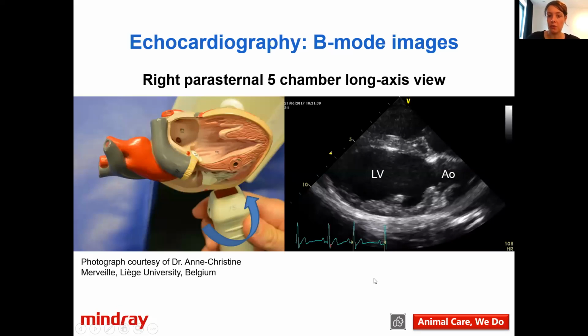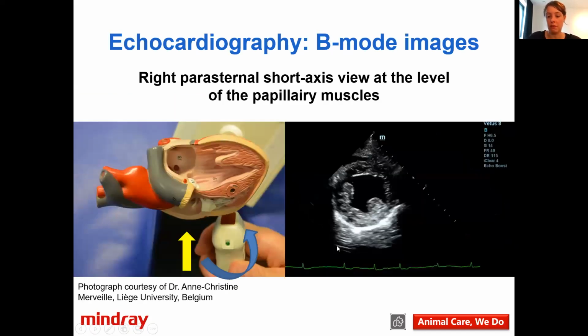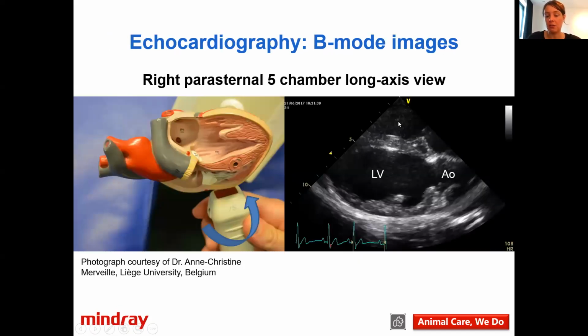This is what we call a right parasternal five-chamber long axis view. Why? Because we see the left ventricle, the right atrium, and there is some part of the left atrium still here, although you don't see it quite well. Then the aorta in this image, and the aortic valve.